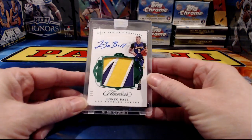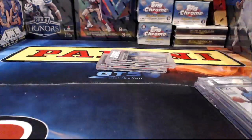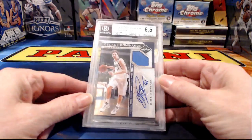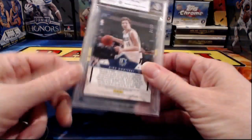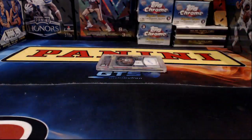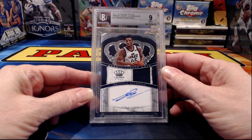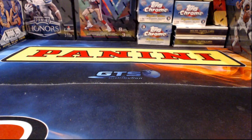There's that very nice Lonzo Ball Flawless to 5 with a great patch to go along with it. I know he didn't have as great a sophomore season, but that's still an awfully nice hit if you've got the Lakers. Dirk Nowitzki here for the Mavericks. Nice card, but graded only to 6.5, which is a little less than we would have expected. And then another Donovan Mitchell rookie hit, this one out of Crown Royal. So we got a couple there for the Jazz, and that wraps up that half case of Leaf Best of Basketball, and that is, for real, all the Leaf Best Basketball.